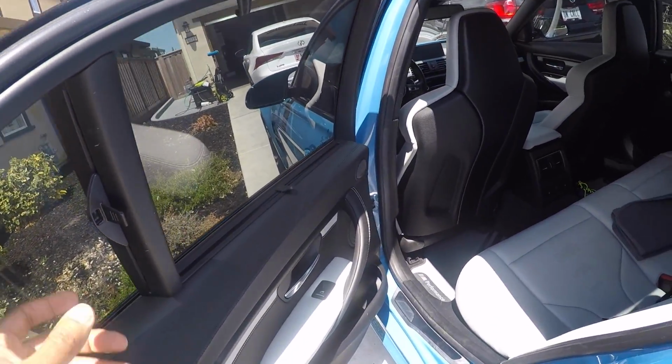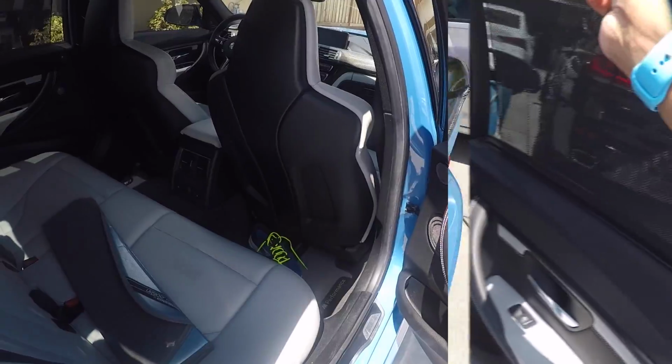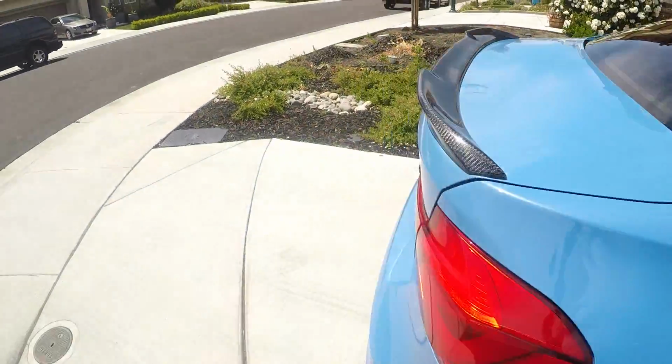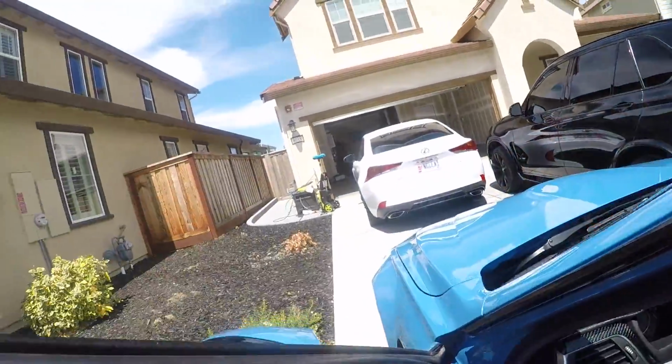I have sunshades, so if you have sunshades, you can always make them look darker through here by pulling up the shades. The wind is really picking up. It seems like the wind always starts when I start my videos. It's amazing what happens. Hopefully this dead cat is working.